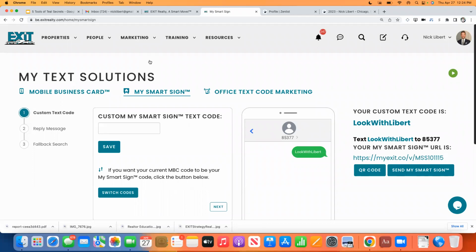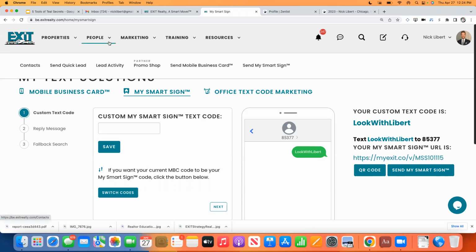Well, you can also have this custom text code, which not only, so what if you don't have listings yet, but you want to show off our technology? Say to your sellers, your potential sellers, text look with Libert wherever you're at, and you'll get the 10 properties around you. And when you list with me, what's going to be right around when people text that from the sign? Your property will be number 1. Yours will be number 1. So that is right there, your Smart Sign.